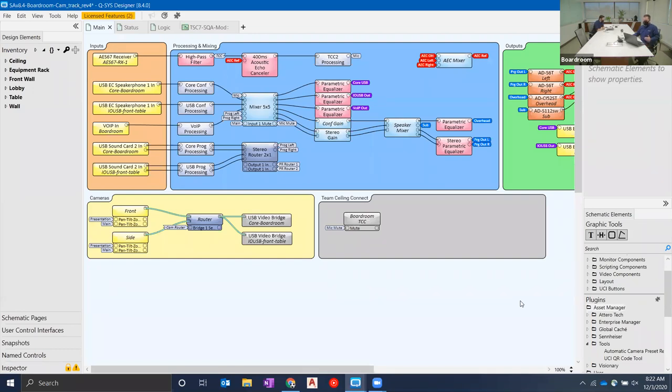Yeah, so right now I've opened up Design. This is the room we're in right now, our boardroom here at QSC. And the room already had an existing TCC2 in it. It already had cameras and everything like that. So basically, that's where we're sitting right now in this room.